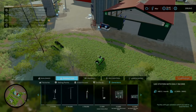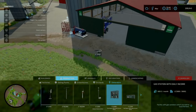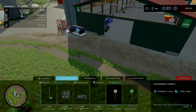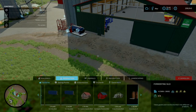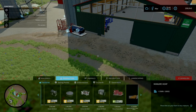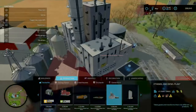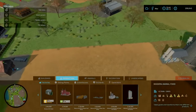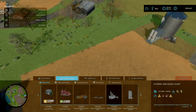But then also, I'm thinking little things like perhaps we can have a little gas station where we can sell canisters of gas and that. However, also, if we go to factories, and if we go to, which one was it? This one here, get the ethanol and diesel plant, put that in for only 80 grand. Yes, potentially we can look at making some forage and pig food.